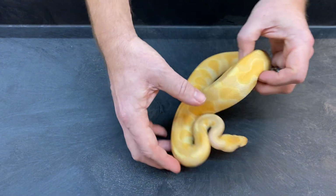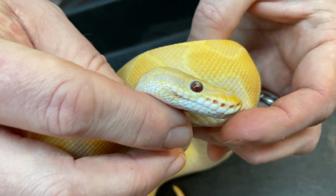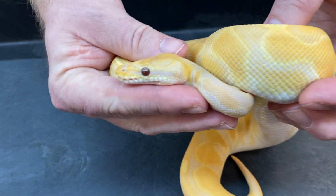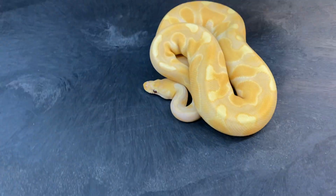Anyway, it's just an awesome snake. You can see the nice dark ruby red eyes. That's pretty typical of a toffee. A lot of Talpinos have darker eyes than albinos too. Actually, they all do, as far as I could tell. But really dark eyes. Gorgeous snake.